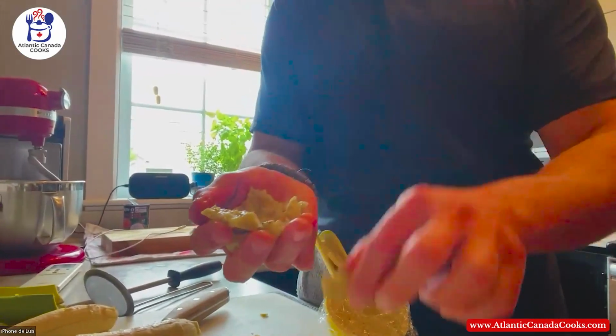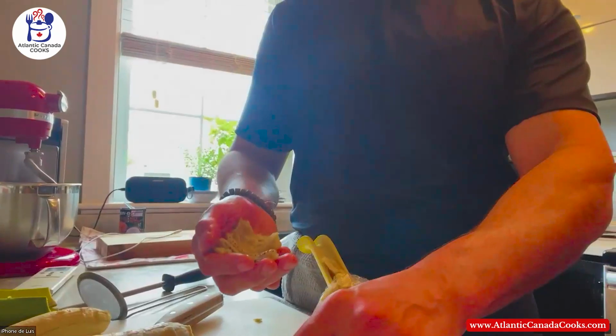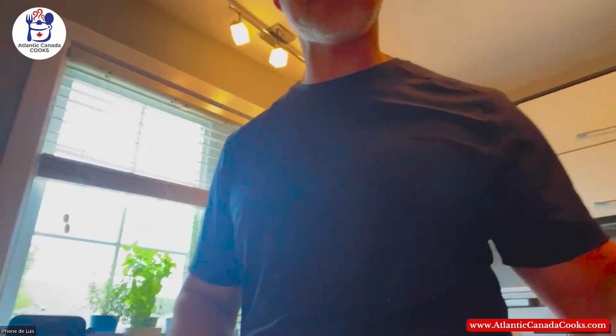You see? Sometimes it breaks a little bit. Don't worry. It will be fixed during the frying, right? Because you have to fry them. So this is the first part. In the second part, I'll show you how to make the shrimp. And then we'll fry the plantains and assemble the whole thing.